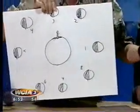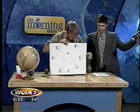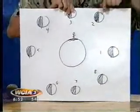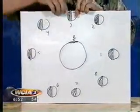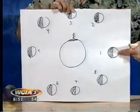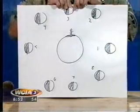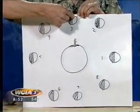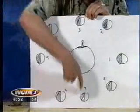And the sun is way over here on the right-hand side, and it always just lights up half the moon. Whether and how we see that half lit up part of the moon just depends on where the moon is during the month. So when the moon is over here, the lit up side is hidden from us and it's a new moon, it looks dark. When it's over here, we can see the lit up side on the right hand side of the moon and it's sort of half lit, here's a full moon, and so on.